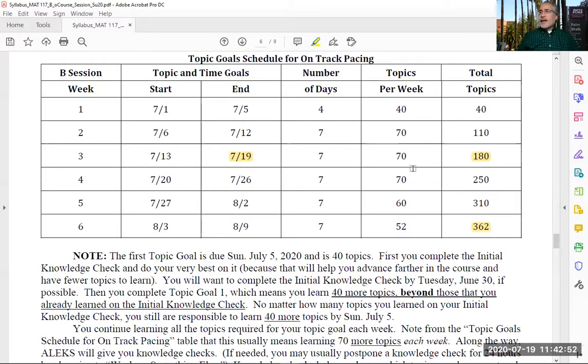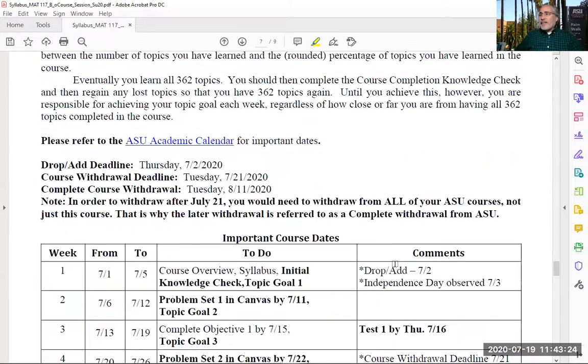Okay, so it tells us, because sometimes even if you're making these weekly goals of 70 topics, if you don't master them, they get thrown back in there and you have to learn them until you really master them. So I've had students who could be doing the same 70, learning them but not mastering them, and do another 70. You could keep making your weekly goals, but again, you're just staying in place. You've got to look at this. Where's your total topics at? So look at both.